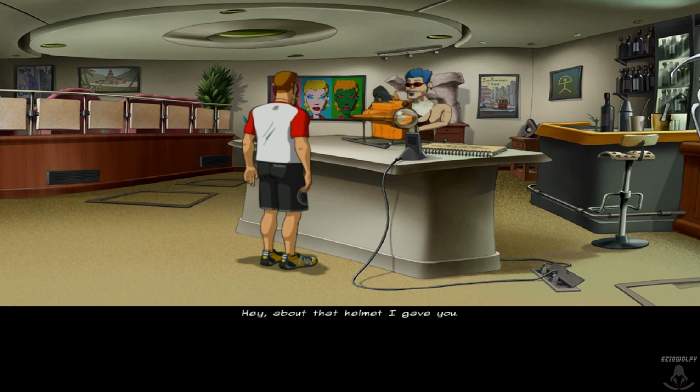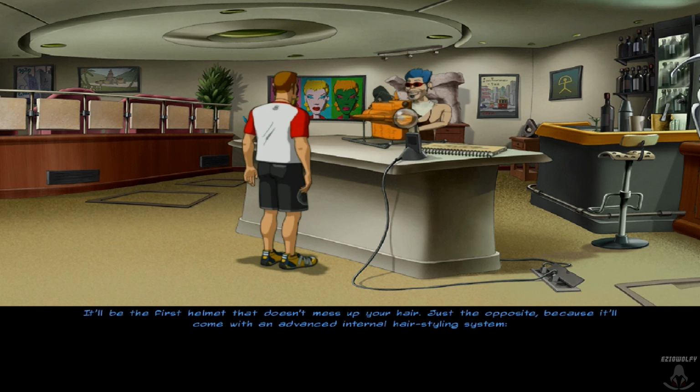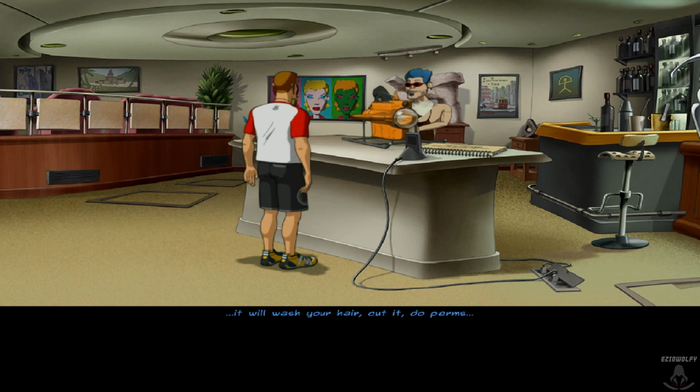Hey, about that helmet I gave you. Yeah, I know you gave it to me, but now it belongs to that Jamaican joyrider. Why does Rutger have the helmet? Because he's a perfect idiot, that's why. Anyway, I've designed a better one. The hairdo helmet. It'll be the first helmet that doesn't mess up your hair. Just the opposite, because it'll come with an advanced internal hairstyling system. It'll wash your hair, cut it, do perms. You know, I'm even thinking of adding some arms that'll do manicures. Rutger will turn green with envy.